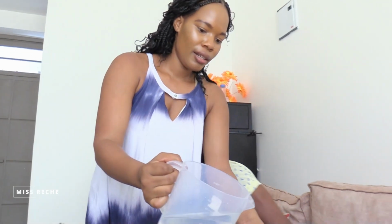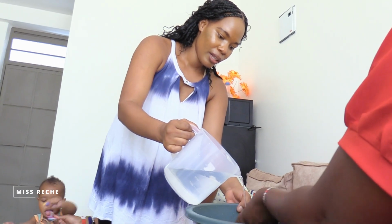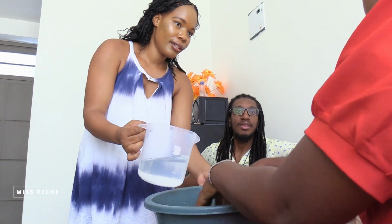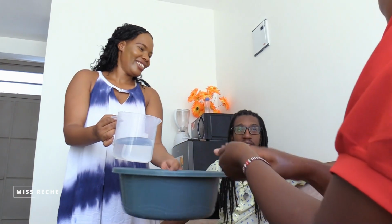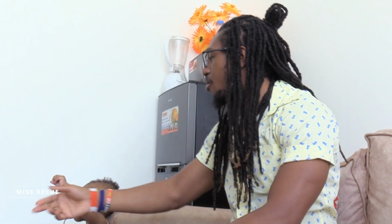What do you think, Keith, of being washed your hands and yet you can go and wash your hands from the tap? What do you think of this culture? Oh, yeah, I thought it was very strange. Like she was walking around with this. But then I watched someone else put their hand in there and wash, so I just followed what they did.